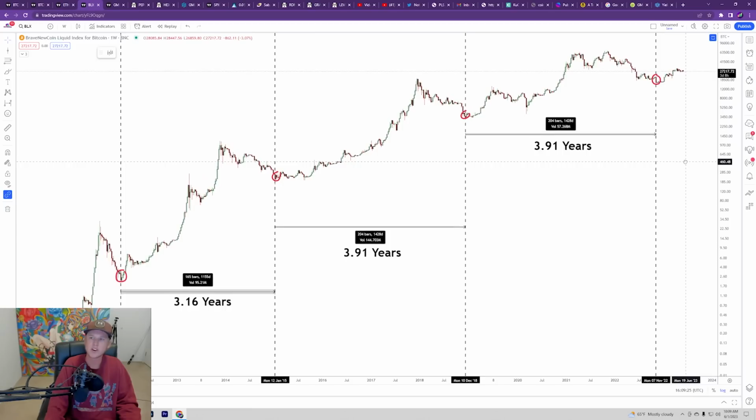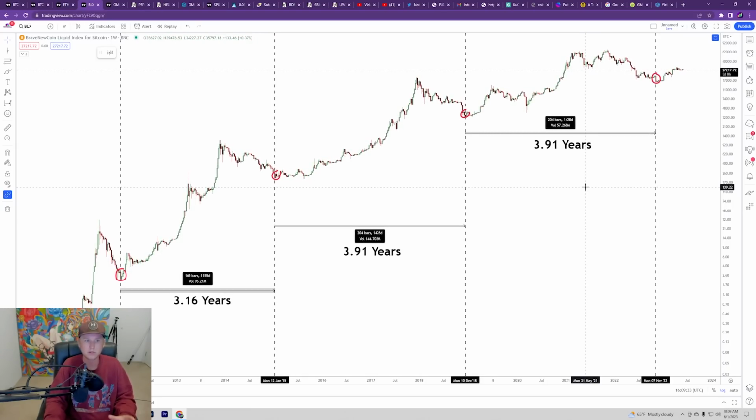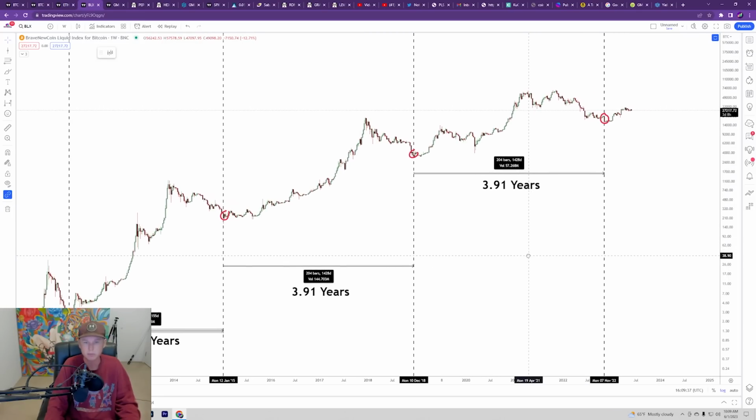People are going to hate on 4-year cycles, but the people hating on 4-year cycles are just oblivious to a very obvious 10-year trend that's in play. And I don't think that we should doubt this or move on to anything, because we've continued to play out exactly up to this point.